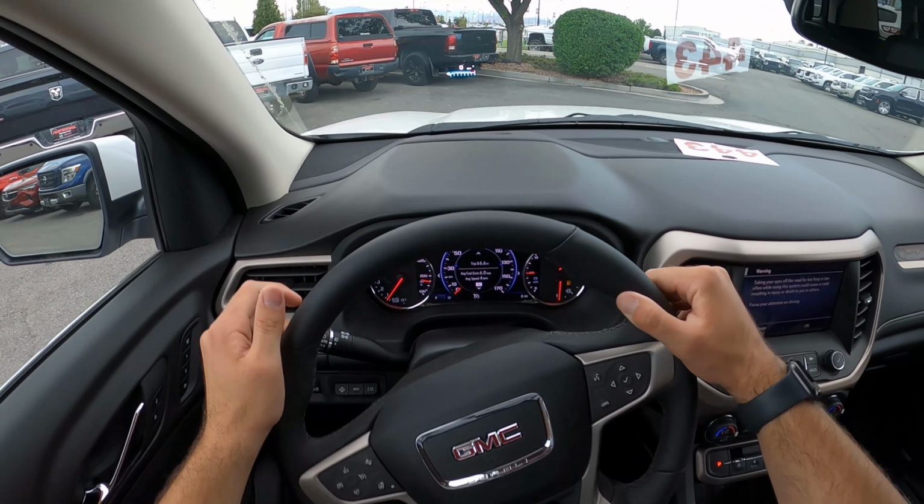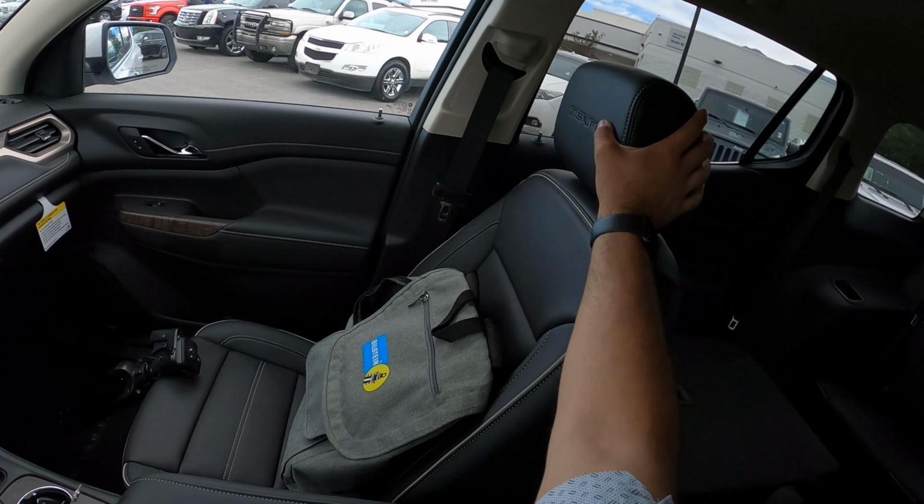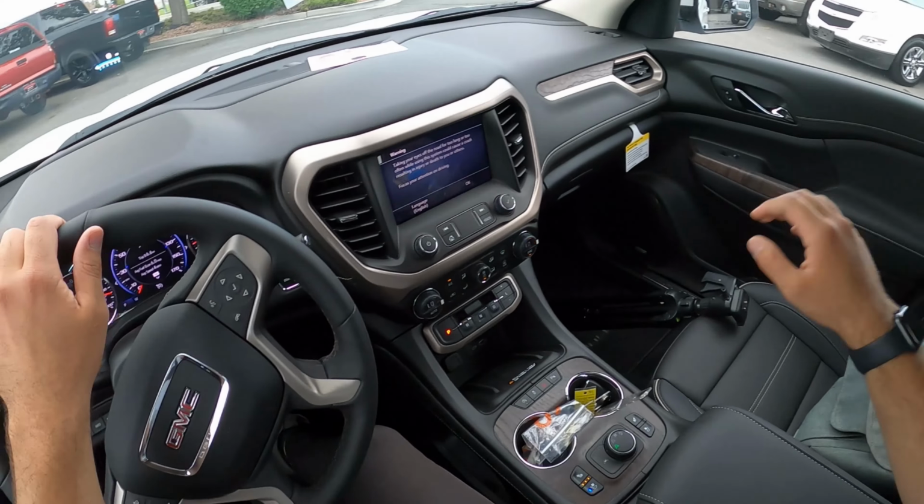Let's talk about visibility before we set off. Here's your visibility over the hood with the heads-up display. Both of the mirrors do have blind spot monitoring. Run through the rest of the rear.